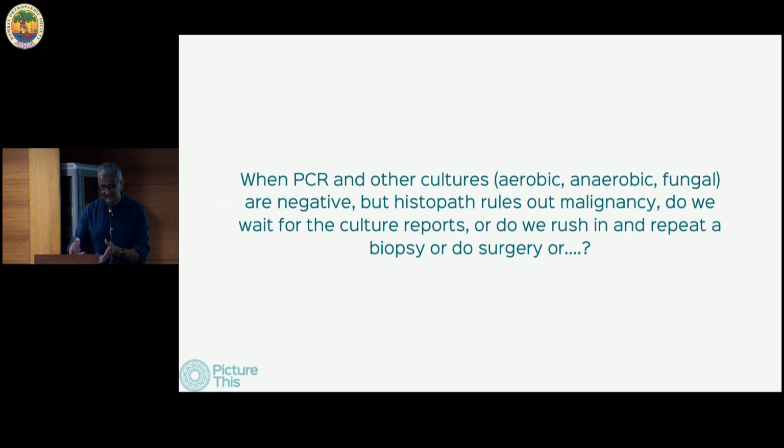So the question that follows is the same one, that when PCR and other cultures are negative, but histopath rules out malignancy, do we wait for the culture reports or do we rush in and repeat a biopsy?